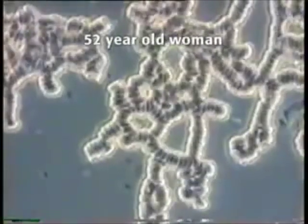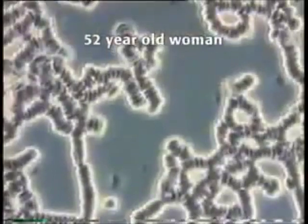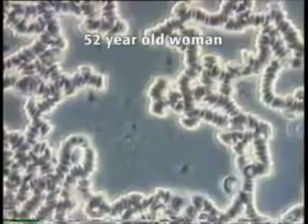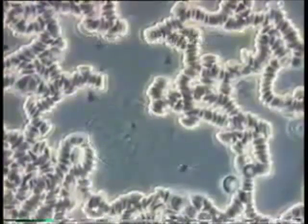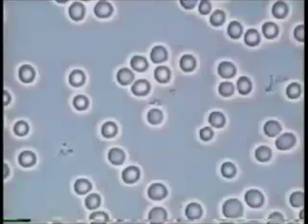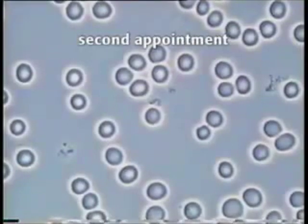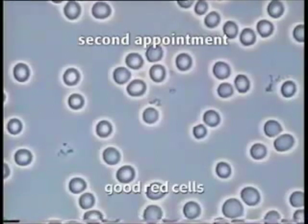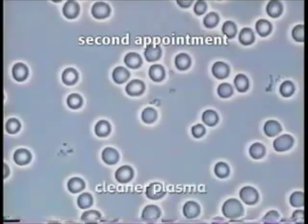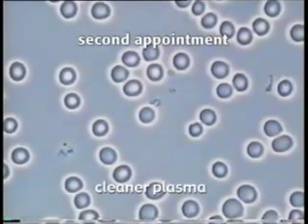As you can see, the blood cells are stacked one on top of the other once again. There is quite heavy and consistent rouleau across the sample. The fine lines that you see in the plasma are called spicules. Only 3 months later, the difference in her blood is startling. The blood is much more open, the cells are of good quality, and the plasma is much, much cleaner. There is no spiculing present in the sample.